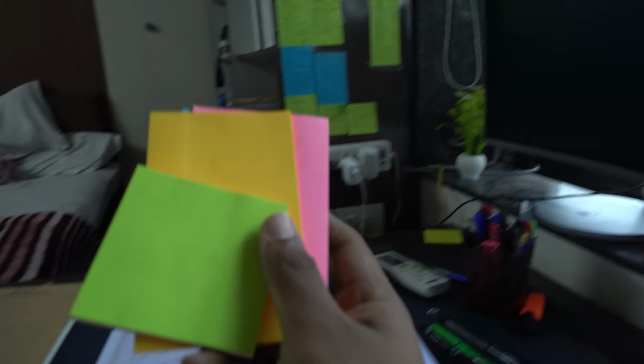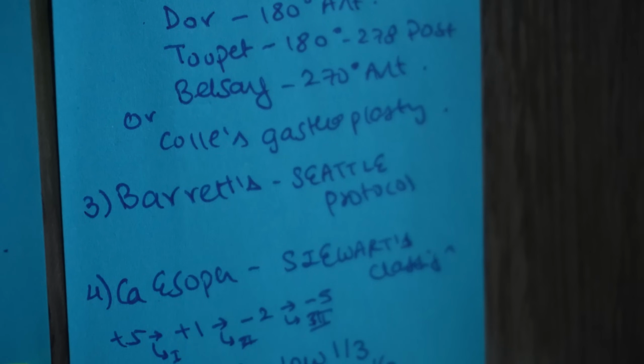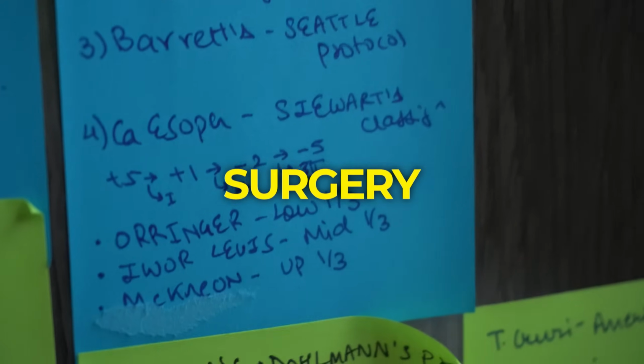So what I've done is I've taken sticky notes which are always present on my desk, written down whatever the important questions are, previous year questions or just facts which I have to memorize, and stuck them up there. Just below ENT, as you can see in the blue color notes and the small notes, they contain what we call surgery. In surgery there are a lot of different named surgeries, a lot of different procedures, instruments and various facts that you have to just plainly remember.